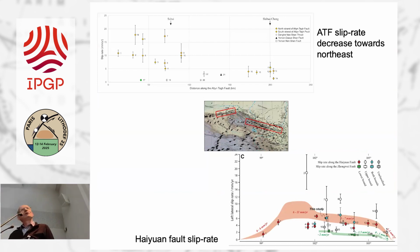This is the same map with the GPS strain field that you have already seen. What you see here on the top are the geological slip rates determined along the Altyn Tagh Fault in this part where it passes this junction near Subei. I will come back to that later on. At Subei, you have this Danghenan Shan range that branches into the Altyn Tagh Fault. These geological rates are different and have error bars for different reasons. But we probably go from about 10 or 11 millimeters per year towards 4 or 5 millimeters towards the east past this junction.